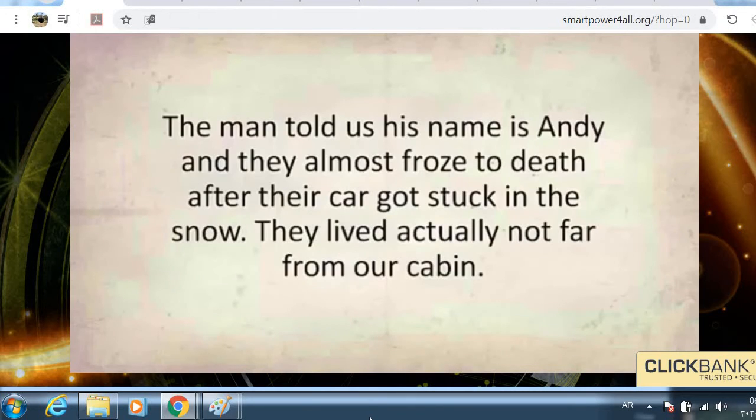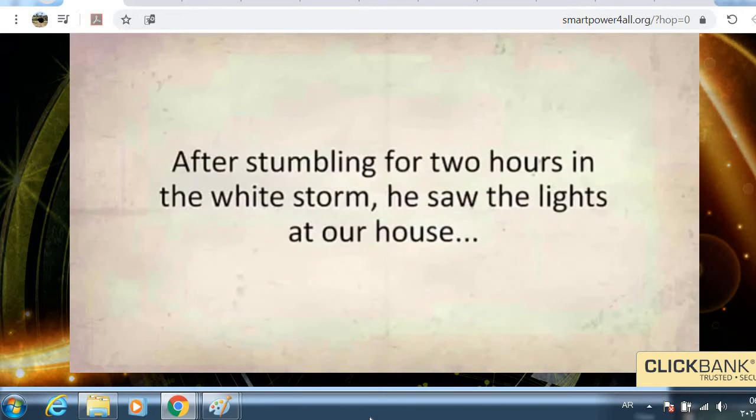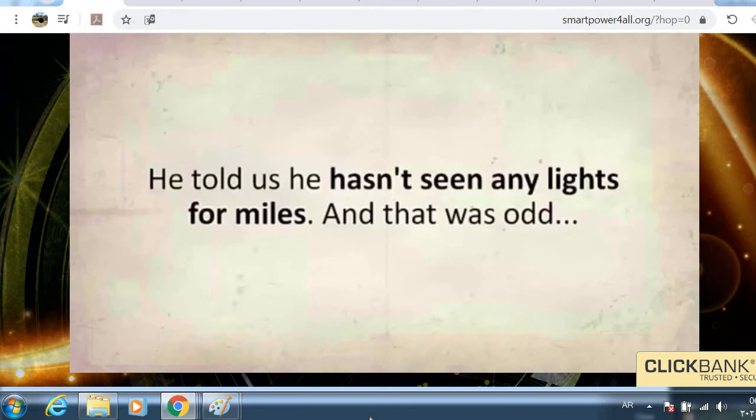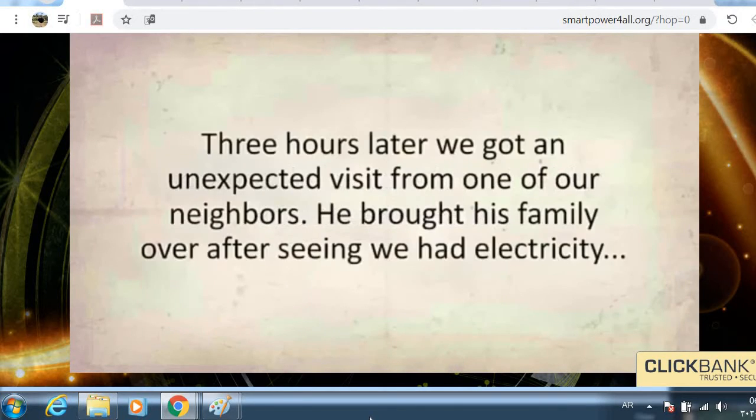The man told us his name is Andy, and they almost froze to death after their car got stuck in the snow. They lived actually not far from our cabin. But it was so dark and the blizzard was so violent they couldn't find their way home. After stumbling for 2 hours in the white storm, he saw the lights at our house and realized they were saved. He told us he hadn't seen any lights for miles, and that was odd because there were lots of cabins and houses nearby.